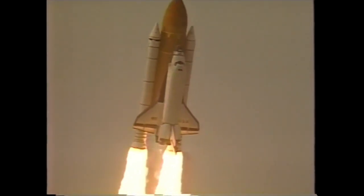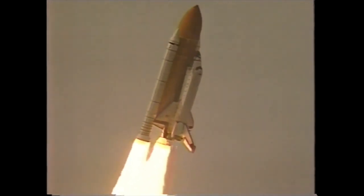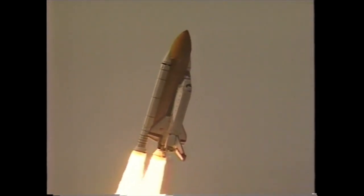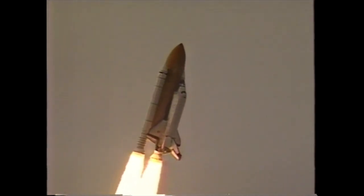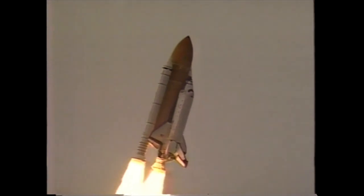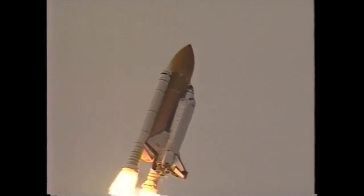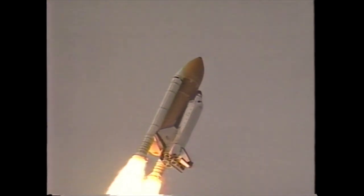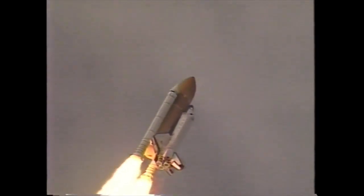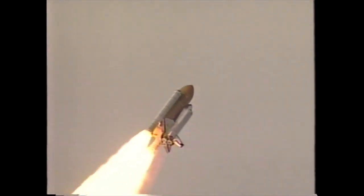Roll program, Houston. Roger, roll, Columbia. Houston now controlling. Roll maneuver complete. Columbia now in a heads down wings level position, headed to a 150 nautical mile orbit, inclined 20.5 degrees to either side of the equator. Three engines on board Columbia now throttling back to 67% of rated thrust as the orbiter passes through the area of maximum aerodynamic pressure in the lower part of Earth's atmosphere.